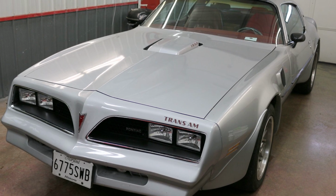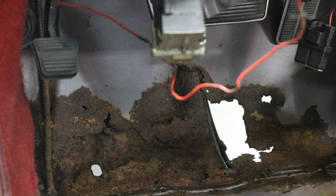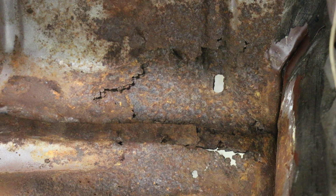The exterior, aesthetically, was presentable. And then once we pulled the layers back, that's when we found the rust holes in the floorboard from the sunroof drainage system. That's where we found that we're going to have to take this a step further. It went from a rusted floorboard to the car's on a rotisserie getting media blast.